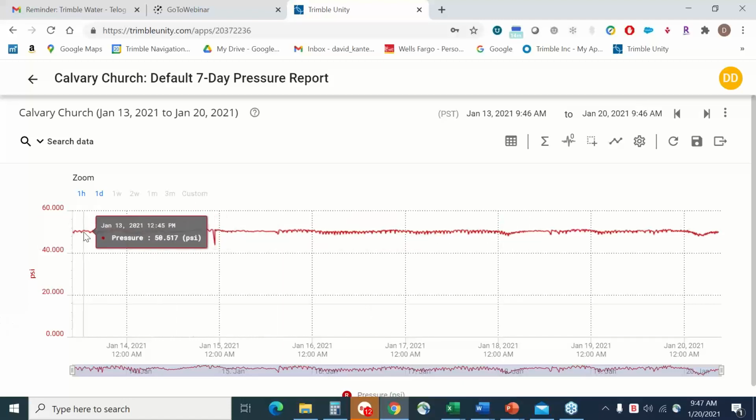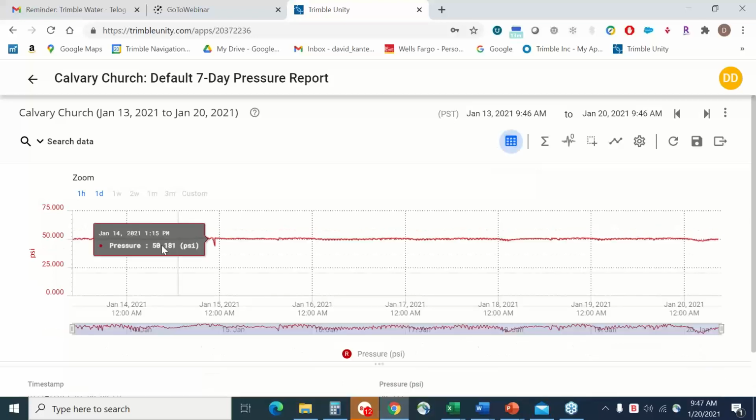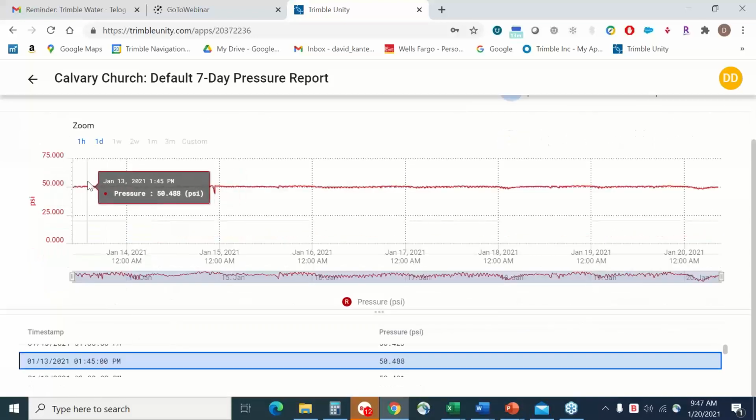Okay, so this is the pressure that's coming in, and it is monitoring pressure at 15-minute intervals, meaning it's sampling continuously, and then it's taking an average of those samples over a 15-minute period of time, and it will give you the data. So you can look at the data this way if you like. A lot of people like to look at it in a table form. So if I click on table, as I scroll across, you can see that it's getting the measurements in 15-minute intervals.